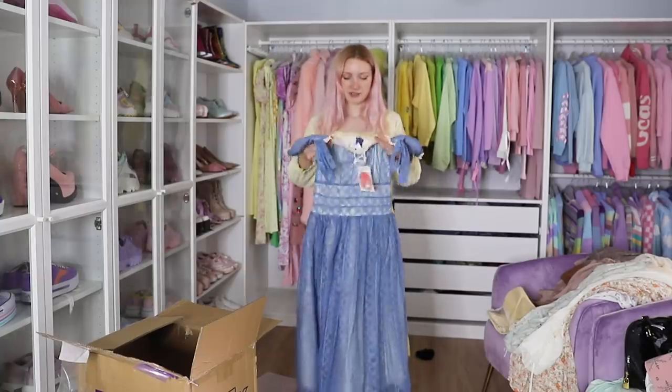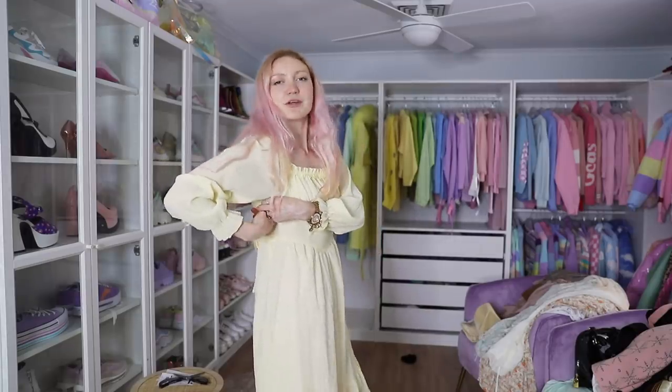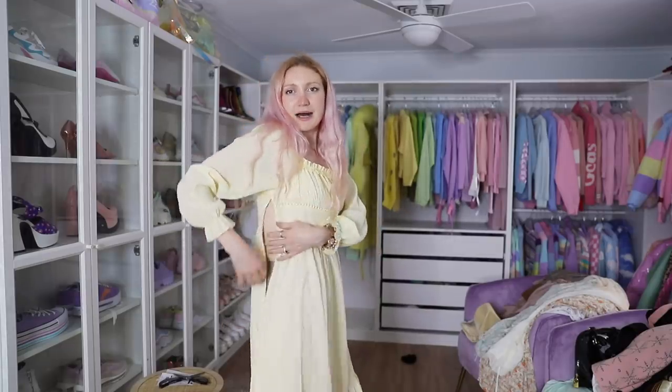Actually, you know what? I might just try this one on now because I can't help myself. I just really want to. You know, seeing as I'm still wearing this one, I may as well give it its proper review. This has a zip running all the way up the side.